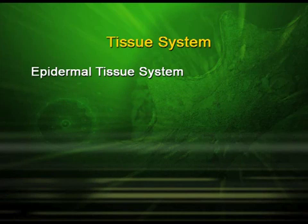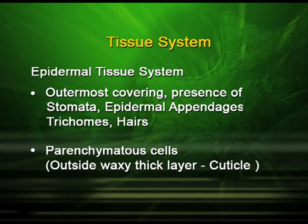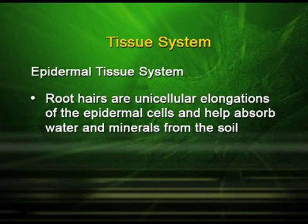The epidermal tissue system is the outermost covering, which has stomata, epidermal appendages, trichomes and hairs. It is made up of parenchymatous cells, and the outside layer is thick, made up of cuticle, which is a waxy thick layer. The root hairs are unicellular elongations of the epidermal cells and help absorb water and minerals from the soil.